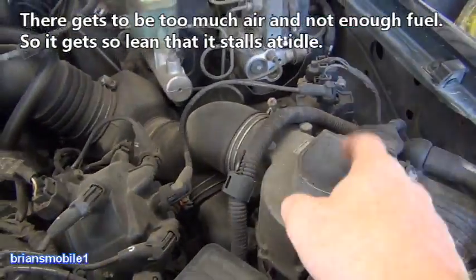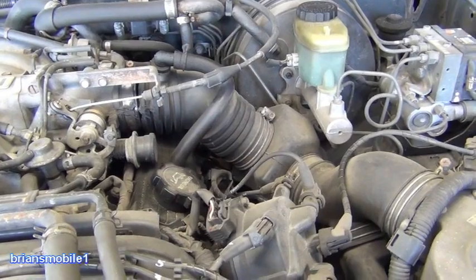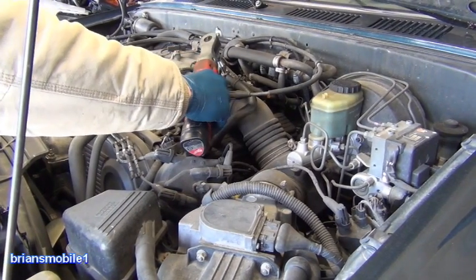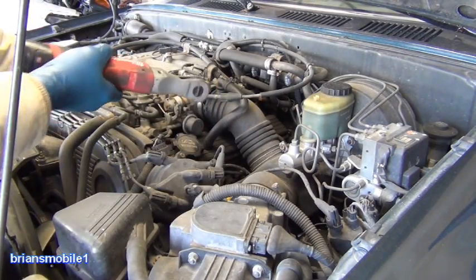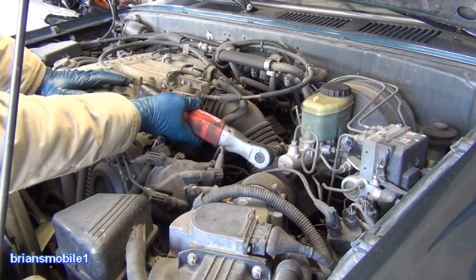If you don't have this plugged in or you have everything off, let's see what happens. It's kind of a moot point undoing that to take the boot off.